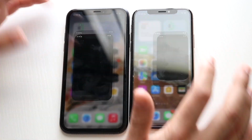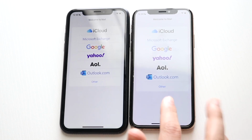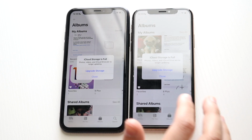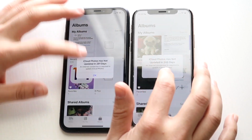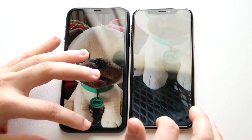Clock, 3, 2, 1. About the same thing too. Mail, 3, 2, 1. XS again was the faster one there. Let's go and do photos, 3, 2, 1. A little bit of a glitch on the iPhone XS, but I still think they open it up about the same. Getting into here, let's see if there's a difference, and I don't think there's going to be a difference here.